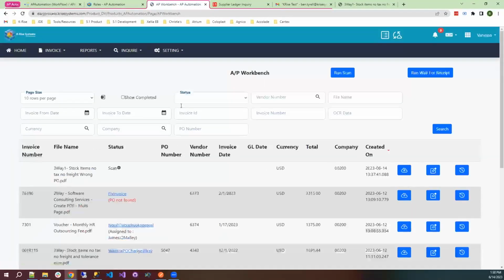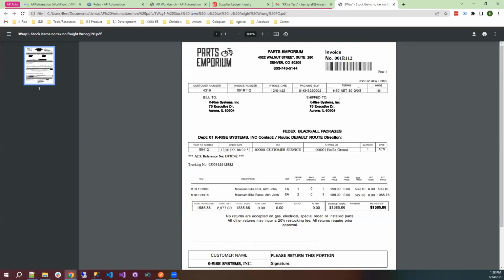So yeah, going back to the workbench, we can see that file that I just uploaded sitting at the scan status. So it was automatically entered into the workflow. So we can run that scan manually once again. And while that's scanning, I can pull up that invoice as well.